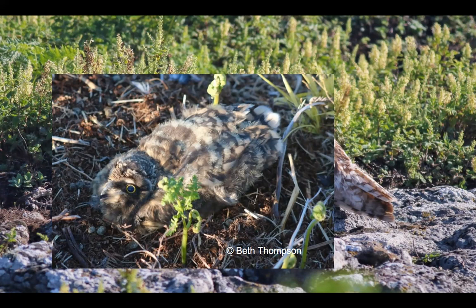Now, for anyone that may have visited Skomer quite a few years ago, you may have thought that little owls were also on the island. They used to be quite common on the island and quite easy to see. There was a well-known pair that used to breed in the ward, and a lot of visitors used to come and see the little owl. Unfortunately, these are now extinct, they've been extinct since 2016.